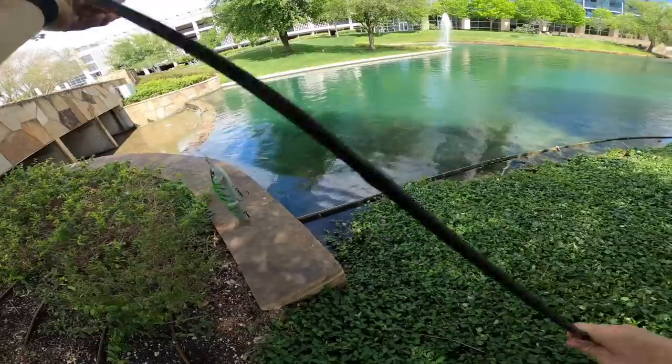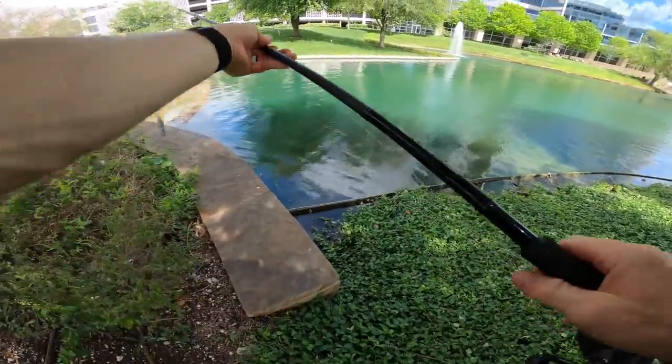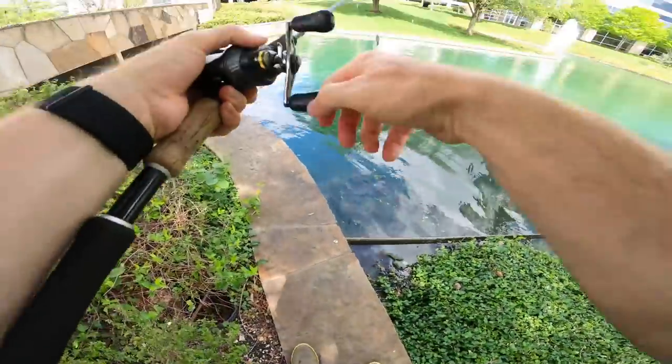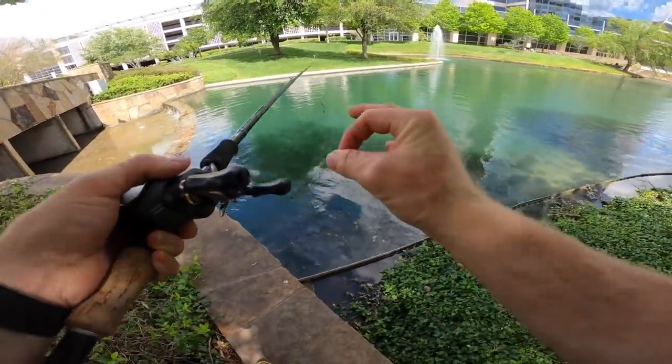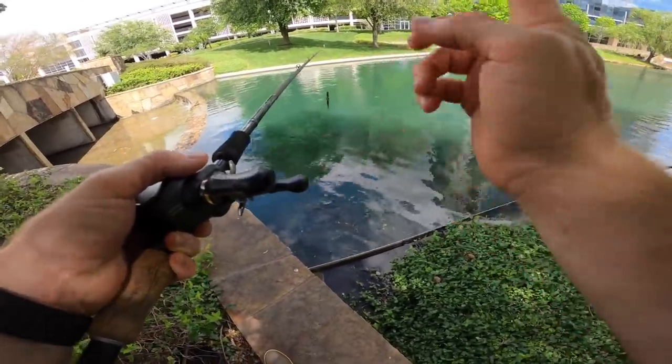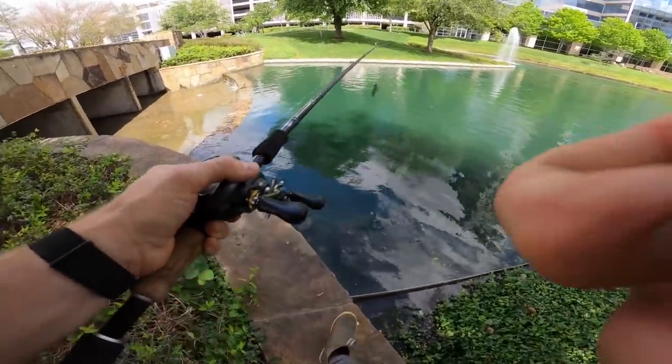Feeling pretty good. All right, let's go for round two, man. So crazy. And we got a lot more ponds to hit. This is just the first one. I've never caught anything probably bigger than 3 pounds out of here. So I'm super pumped to try this thing out in some bigger bass waters. Woo!